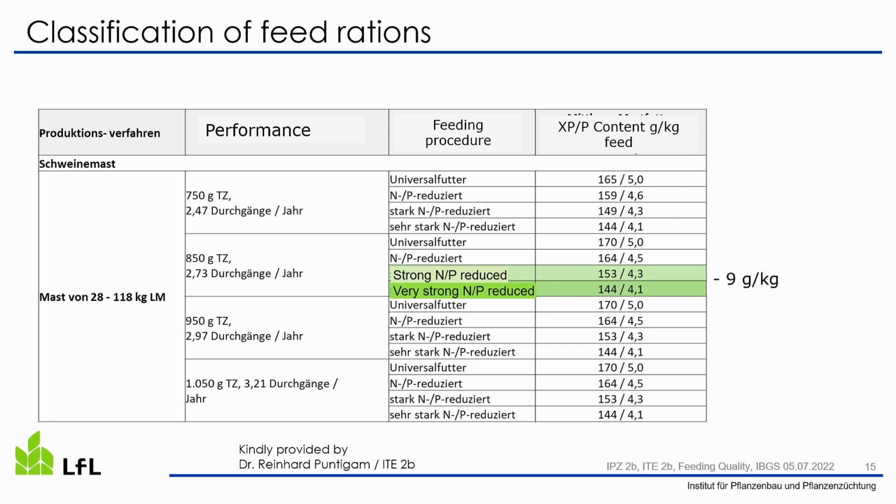actually, now I try to explain this to you. It's maybe a little bit complicated. Okay, let's see. There is a classification of different feed rations which is necessary to classify a farm for the emission of ammonia from the stable. And you see you have here different feeding rations with sinking protein content in the ration. So you can see between this strongly N-and-P-reduced ration and the very strongly reduced ration, you have a difference of also 9 grams per kilogram. This is almost what we could show between these varieties on the slide before.